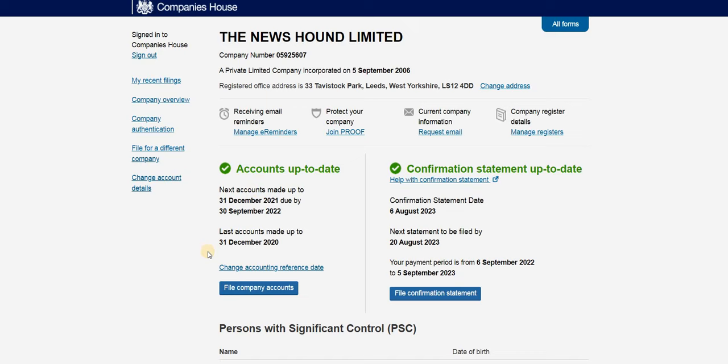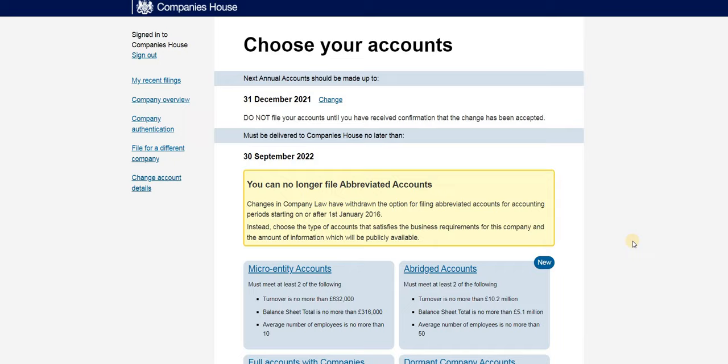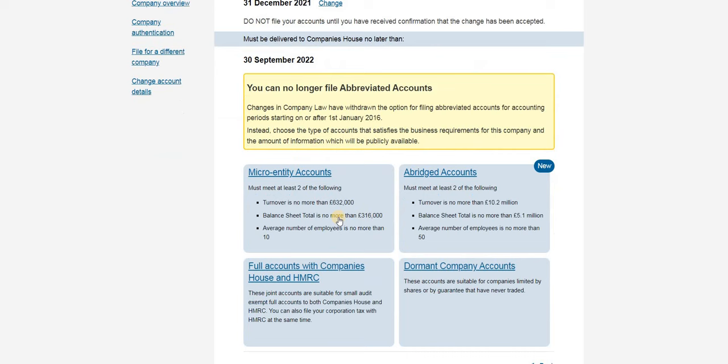My accounts are up to date, but at the time I'm making this particular film, I've only got a month to file these accounts. So I'm going to show you now just an example of how I'm going to do it. Today for this film, I'm just going to put zeros in, but then when I do it properly, obviously I'll put in real figures. So file company accounts. And it's saying I can no longer now file abbreviated accounts. Well, I've already said I'm going to do micro entity accounts anyway.